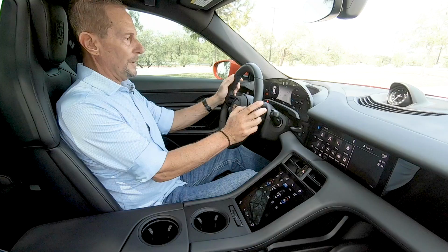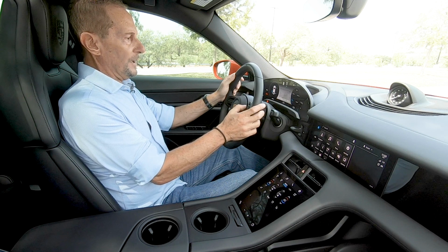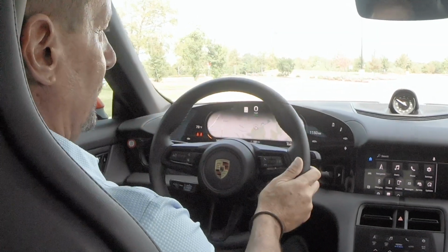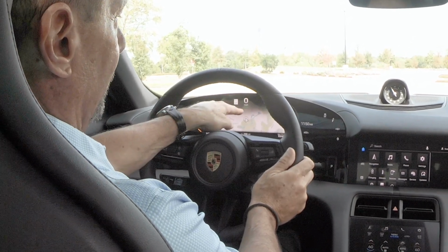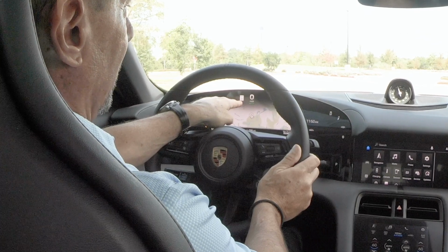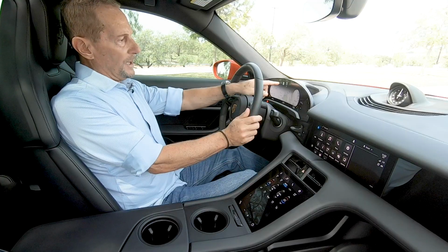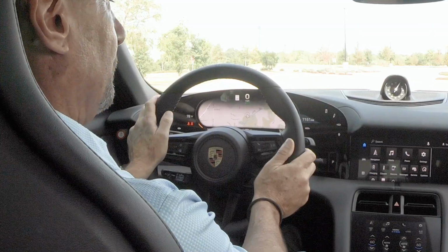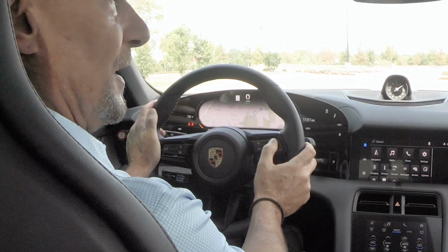If I go to the middle, the cool thing about this is I can make it an extended map. So now the whole screen is a map. It's kind of neat. You have your digital display up here, how fast you're going, and the speed limit signs over here, which is very handy. It does not have a head-up display, but since the digital speedometer is right there, it's pretty good. But again, you can program this if you'd like. It's kind of up to you.